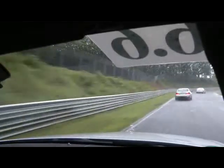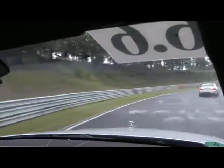Just the beginning, we do it easily, don't want to panic anybody. Fast left-hander, there's no curve using on the left side because the car is getting nervous and unstable. Then the entrance of the Adenauer Forst, so we go more or less straight here, and then hard shoulder to the left. Really see the entrance of this very tight part here after the fast beginning.